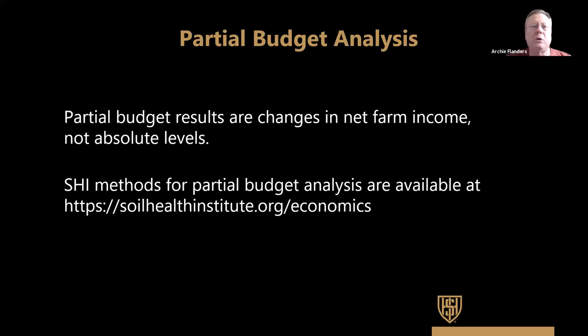To do this, we do partial budget analysis, and partial budget analysis results in changes in net farm income, not absolute level. Just keep in mind that the numbers that we will review today are changes due to the soil health management systems. They're not the absolute change at the farm level. We do have more information about the partial budget analysis that we use in all our analysis at the Soil Health Institute at this website.